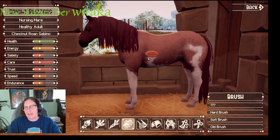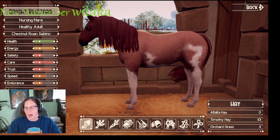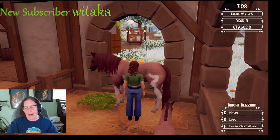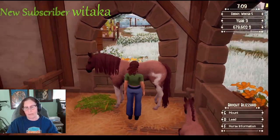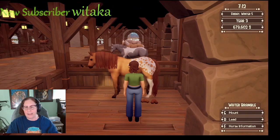But I definitely want to do some more breeding because I've been having fun with it, and sleeping 2 or 3 days and then coming back and seeing what we have. I said, this girl's not going anywhere because no matter what, I really like her. This is our new stallion. Oh, he's so cute. Look at that booty.